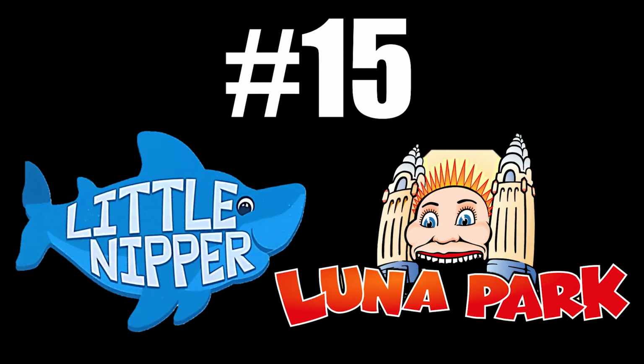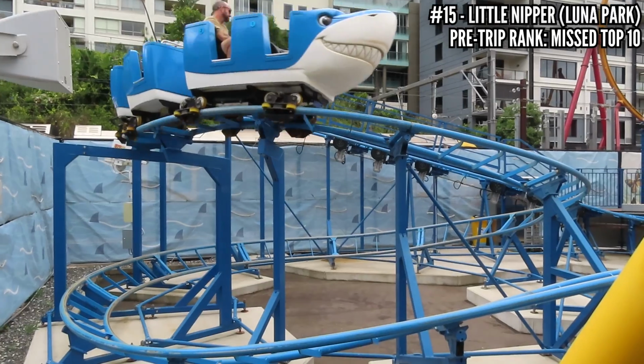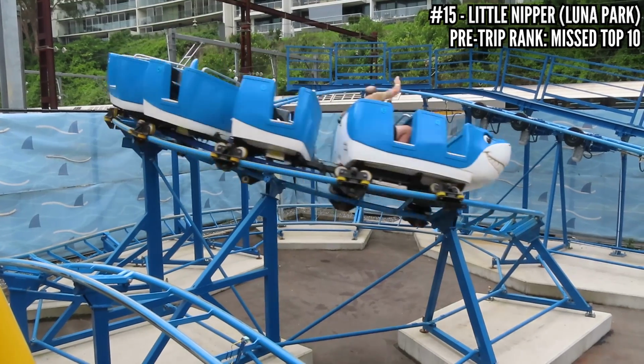Number 15, Little Nipper at Luna Park. This was my first coaster in Australia, my first coaster in the Southern Hemisphere. And I rode it first because I don't like waiting in line with a bunch of other kids for a kid's ride. It's basically a lift and a spiral into the brakes.